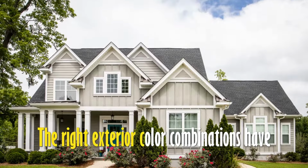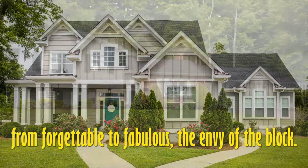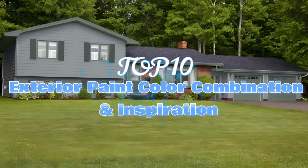The right exterior color combinations have the power to transform your house from forgettable to fabulous. The envy of the block. Ready to unlock the secrets of curb appeal? Let's dive into the 10 best exterior paint color combinations.